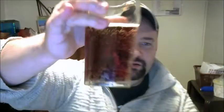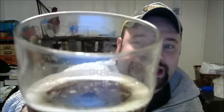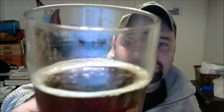Oh, need to get some of those bubbles off. Nice and clear though, you can see me behind there, I'm sure, waving at you. The colour though, look at that, that is a red colour. Lovely, sort of like a dark kind of thing. The bubbles are all stuck on the side of the glass, but they're not forming a head at all. Look, no head whatsoever, although I can see a few bubbles running up the glass. This is a lager.